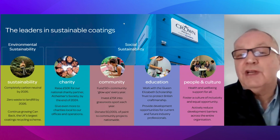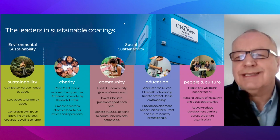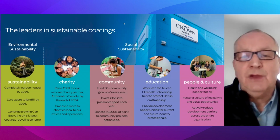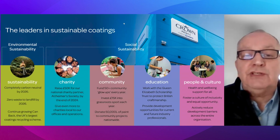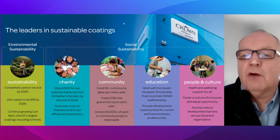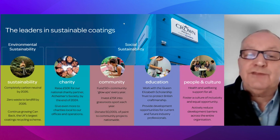Charity: from fundraising and donating products to simply lending a helping hand, we're committed to making sure the positive power of paint reaches those who need it most. One of our primary goals this year is to raise £50,000 for our national charity partner, Alzheimer's Society. We're also funding patrons of the Blackburn and Darwen Youth Zone and have donated over £75,000 in the last 3 years.